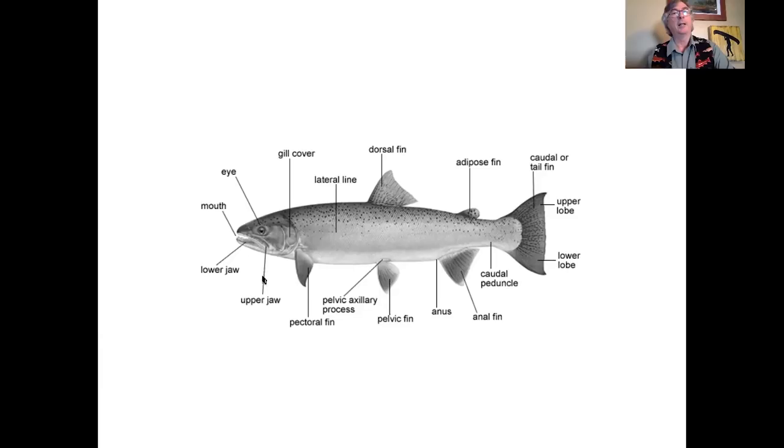And yes, what else we got? Yeah, we got them all, right? Yes. Dorsal, adipose, caudal, anal, pelvic, pectoral, all the fins.